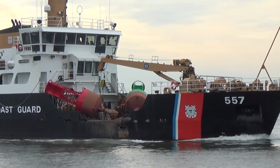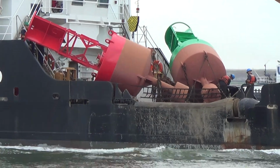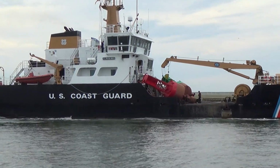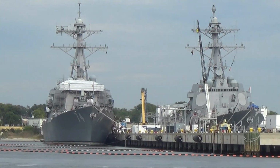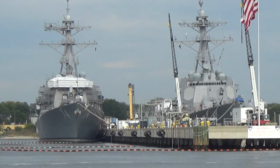There's the Coast Guard buoy tender right there. Got a couple of big moorings on board. You see the size of those channel markers. A couple more naval vessels right here. Looks like that one's getting a little bit of work done on it.